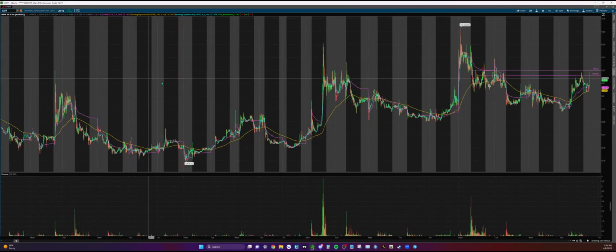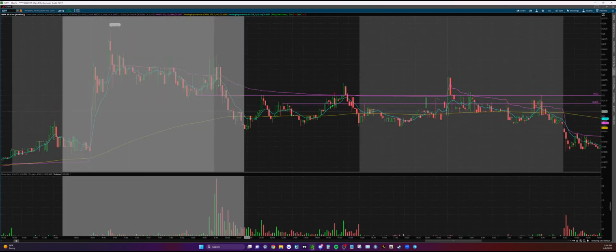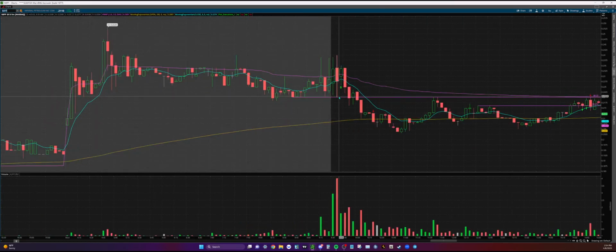So IMPP, this was a name that I added over here off of pre-market lows. No setup here, but at the time, all of the other oil names were actually moving: CUSA, INDO, HLBZ. So I decided to get long right here, seeing if this one would follow in the footsteps of all the other oil names and move in the same direction, which was obviously not downwards. It was upwards.